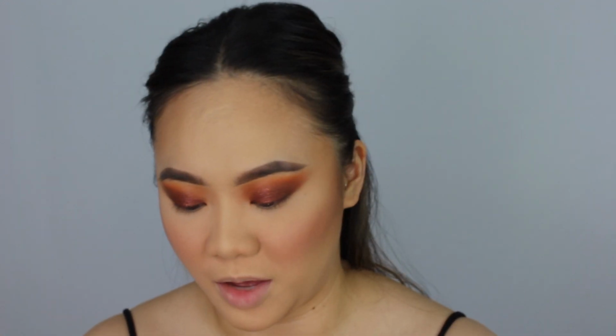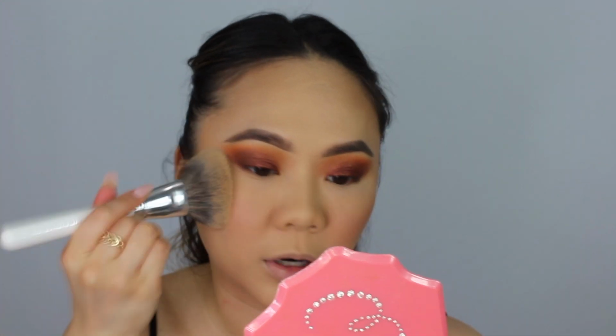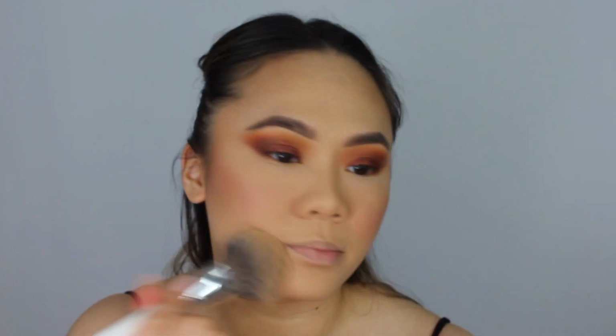And then I also wanted to use, because I just had it and I thought why not, the Laura Mercier Candle Glow Sheer Perfecting Powder in number 1. It's kind of similar to the Hourglass ambient powders. So I'm just going to pat it everywhere.